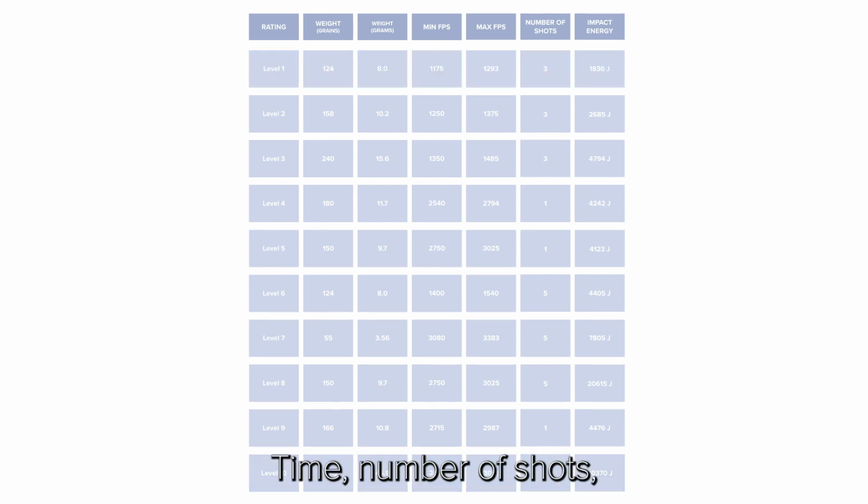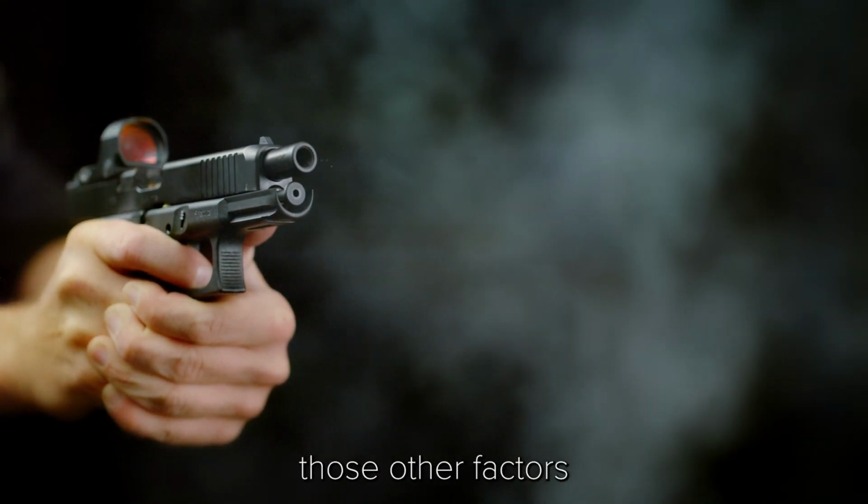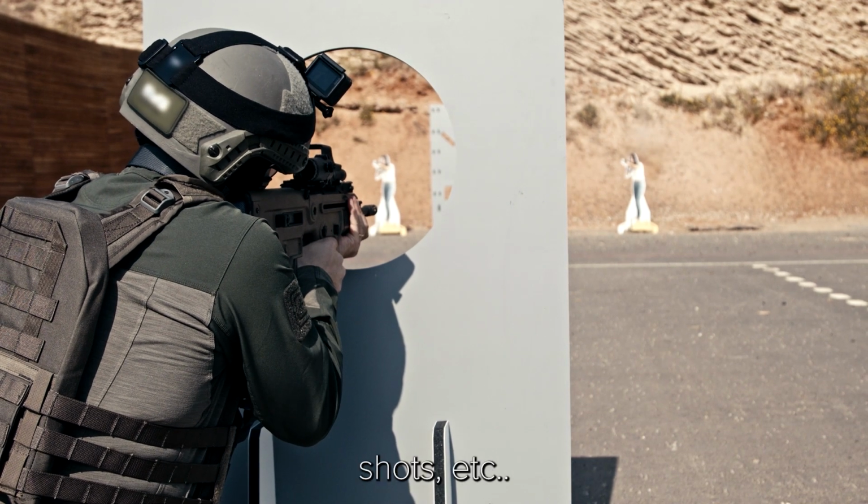Time, number of shots, and the weapon type produce the rating itself. As you can see, many of these levels are actually close to the same total energy. For example, level 8 must capture the same energy as level 10, but level 8 requires 5 shots versus level 10 single shot. Though total energy can be similar, there's simply no guarantee the lower ratings will stop projectiles from the higher ratings based on those other factors like bullet type, weapon type, number of shots, etc.